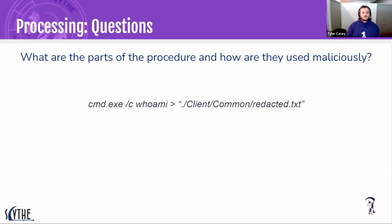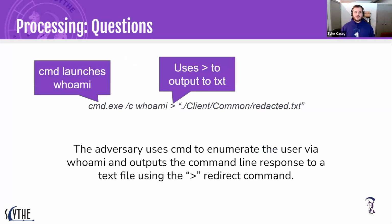All right. So what are parts of this procedure and how are they used maliciously? We have cmd.exe /c, which is telling it to run this command, running whoami, and then it's using that greater-than symbol to send it to this redacted.txt file. So what on here is interesting? We have a command line that launches whoami. That's kind of odd for a normal user or administrator to do.